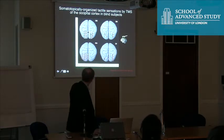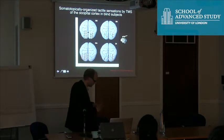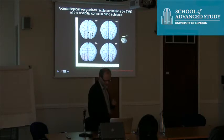Each point that we see here, as you can see, is somewhat topographically organized. You have a tactile sensation in the back of the tongue. When the TMS stimulated a little bit further, we got it at the tip of the tongue. And this was only observed in a fully trained congenitally blind subject. We did another study with braille reading, where we saw exactly the same. After extensive priming of the blind subject with braille reading, we found that they reported tactile sensations which were referred to the tips of the fingers.